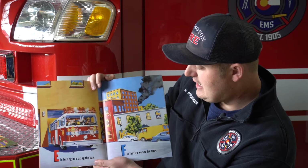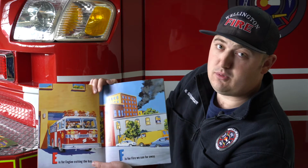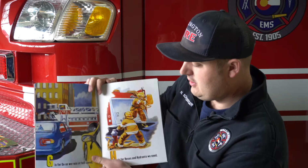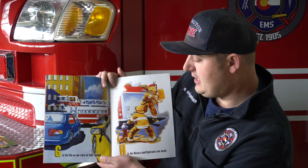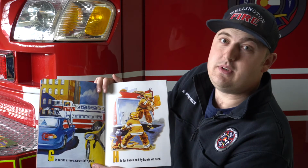E is for engine, exiting the bay. F is for fire, we see far away. G is for go, as we race at full speed. H is for hoses and hydrants we need.